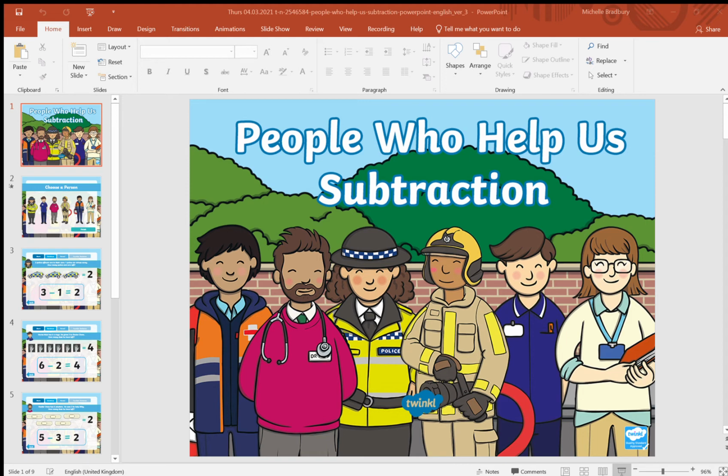Well done. Okay, let's go on to our post worker. So this is Postman Parker, and Parker has nine letters to deliver, so to put through the post box on the doors. So he has nine, but he posts one. So he gets rid of one. How many are left? What do you think? So he has nine, and then one is taken away. How many do you think will be left?